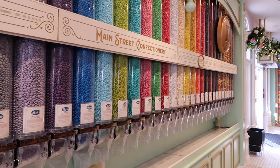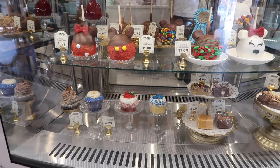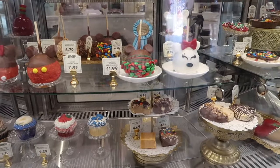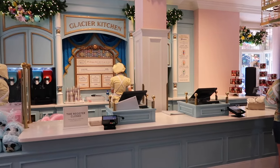But I'm really hungry right now because I haven't eaten since breakfast. I only had like a Nutella bar. So I'm gonna hunt for a snack. The confectionery store looks more like an M&M store now. They have some delicious looking treats in here. They've got a 50th cake. They've got Christmas stuff. Very cute. They've also got a glacier kitchen over there where they make slushies.